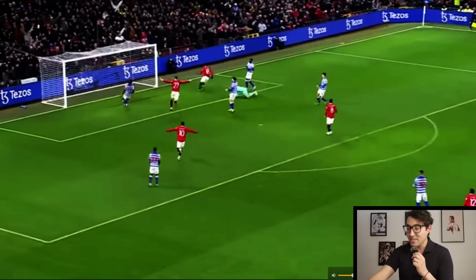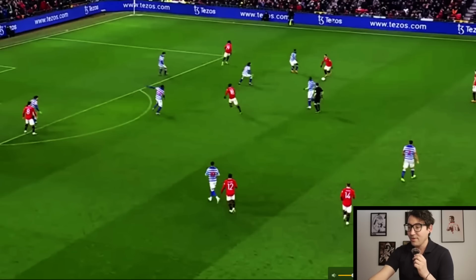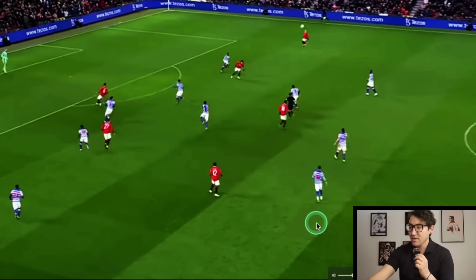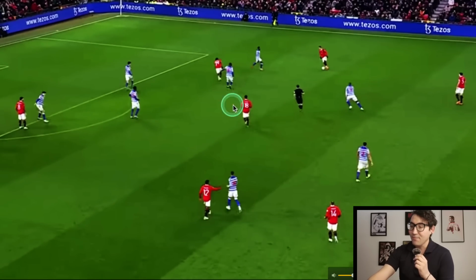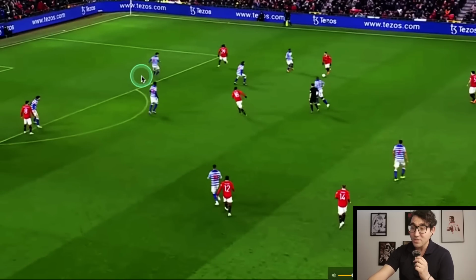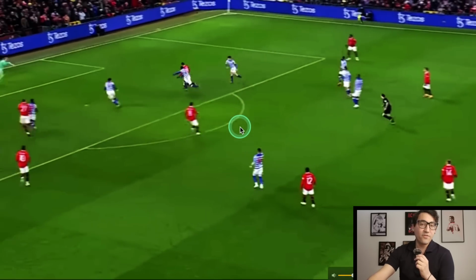But Aaron Wan Bissaka, right here, has opened up the space, first of all, for Antony. If we go back into the sequence, for Antony to receive the ball, first and foremost. And then by making this run, he was able to drag McIntyre with him, hence opening up the space for Casemiro. And then, of course, beautiful goal.